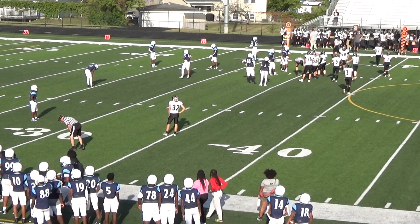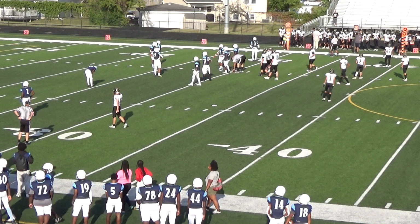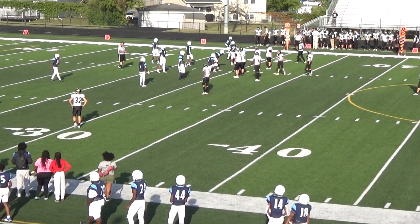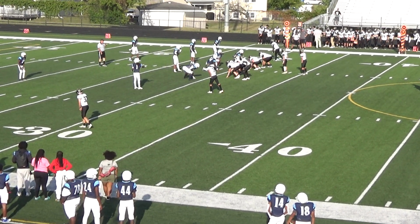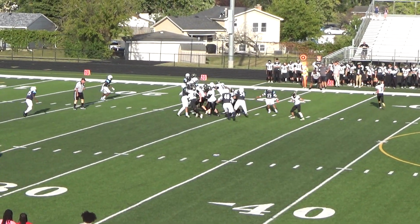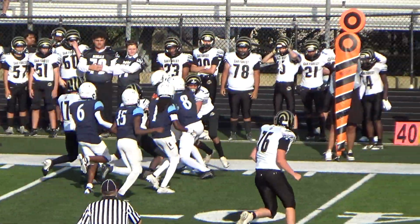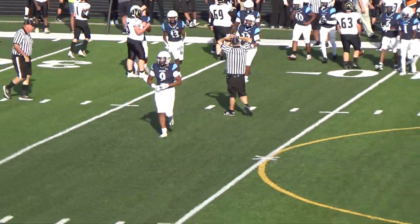An offsides penalty against Hillcrest. We'll move the ball 5 yards, which will bring up a third and short. Third and about 1 yard from the 30. Hillcrest football.